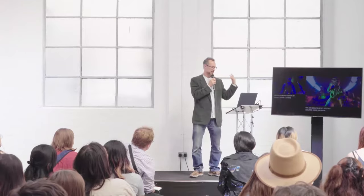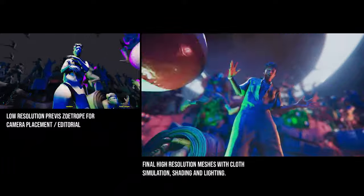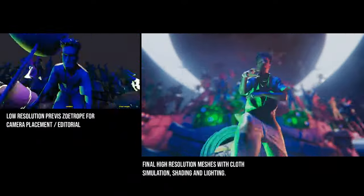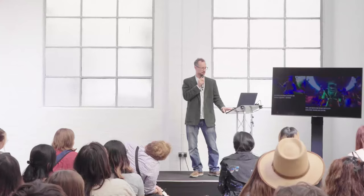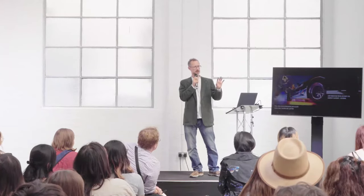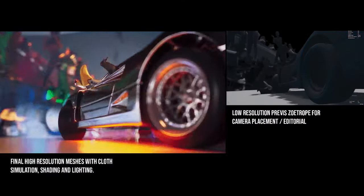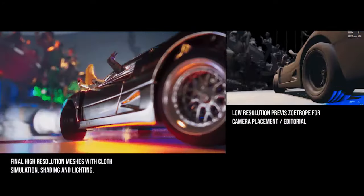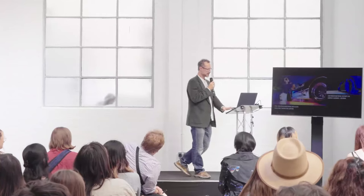Here again is an example of the initial pre-visualization version and the final shot with all the high detail meshes and subdivisions and textural differences in there. We found that if we attached cameras to objects, it had a kind of realism to it, as if it was attached to one vehicle or something in the zoetrope. It gave it a kind of plausibility.